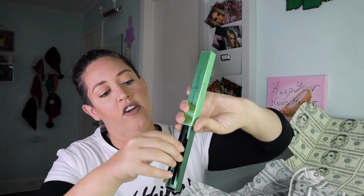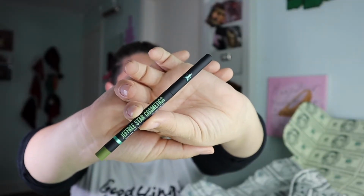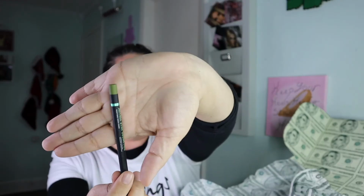And then I got, let's open that up, one of the liners. I wanted to try the formula. I like his lip liners because you can use them as an eyeliner as well, but this is his brand new formula for an eyeliner. I'm really excited to try this. I got Resting Rich Face. You can see the color right there.